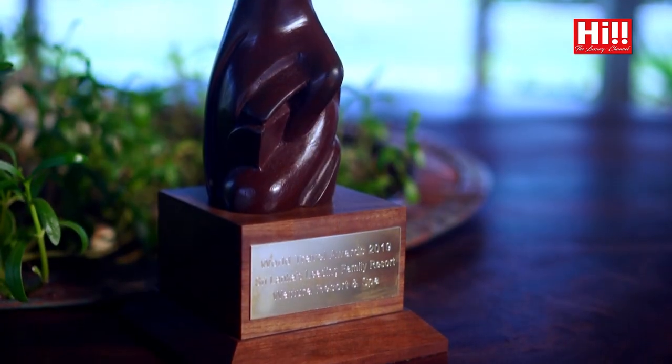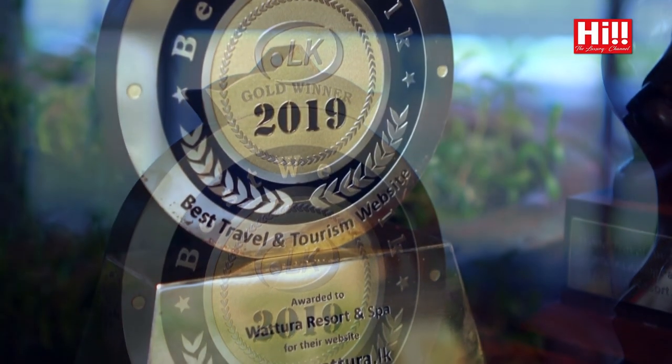Have been awarded in the World Travel Awards in Vietnam 2019, Sri Lanka's leading family resort, because we have given the luxury for the whole family. Let's say you travel with your kids, your lovely wife, then your wife will enjoy in the spa, your kids, they will be pampered in Wattura Kids. The Wattura Kids, it is the unique point of Wattura resort.